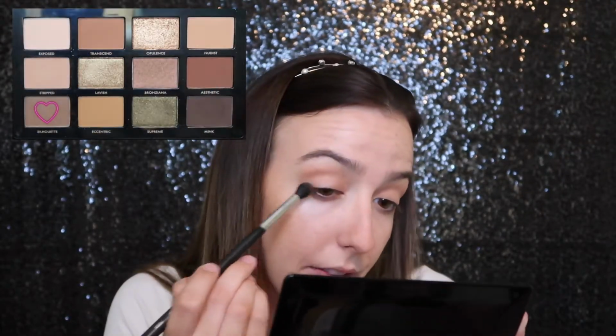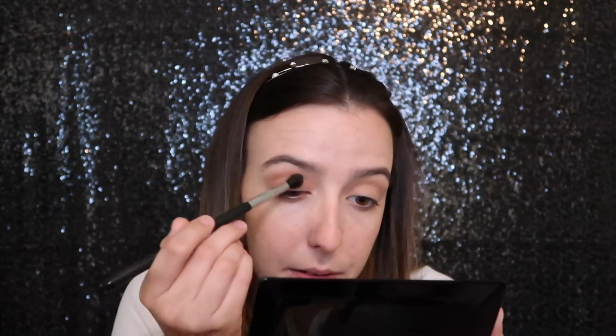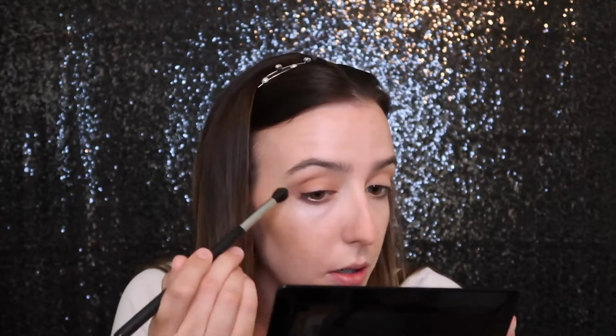And then I'm going to just start by stamping in the outer corner a little bit and then going into the crease. Since this is a pointed, fluffier brush, it does help to get into the crease a little bit better. And again, this is where relaxing the eye and pulling it can help too, because you want to make sure the color is getting spread evenly.